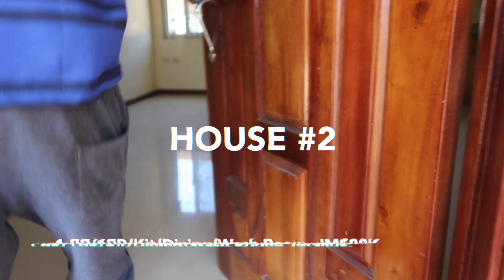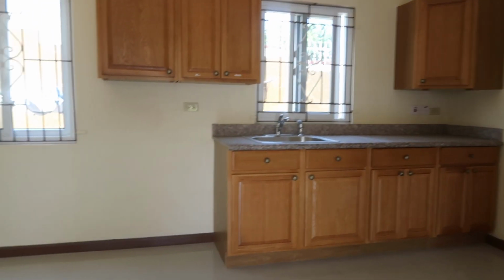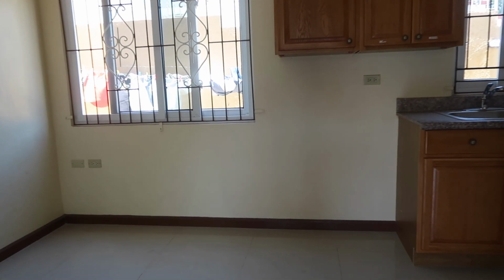So it's a 1-bedroom unit, right? Yeah, this one is not available right now. So you have others that are available or just this one alone? Yeah, we'll call the gentleman. Okay.